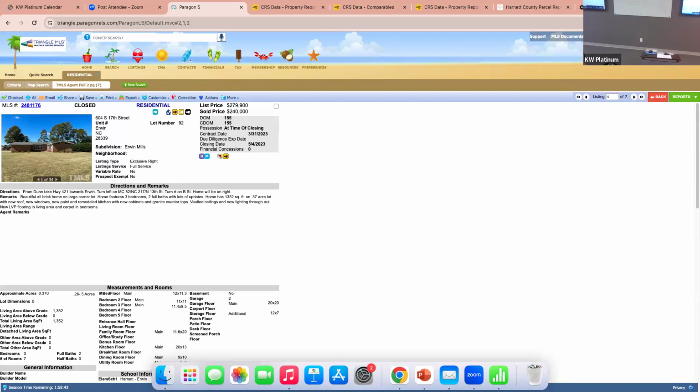Does that have a fireplace? Yes, it does have a fireplace. That's brick. Right this second, I think part of it is brick, but she had the fireplace redone somewhat. So yeah, I know the fourth part of it's brick. Okay.